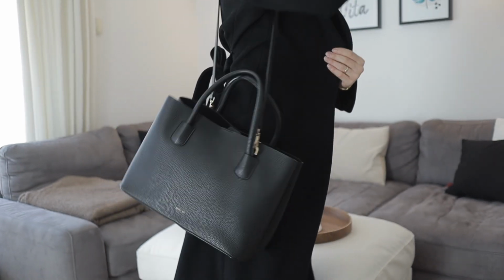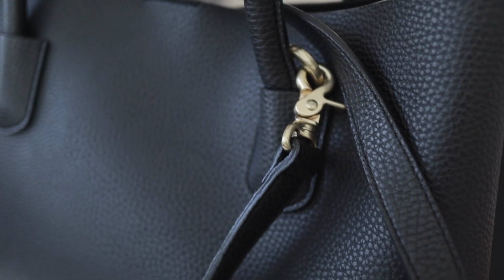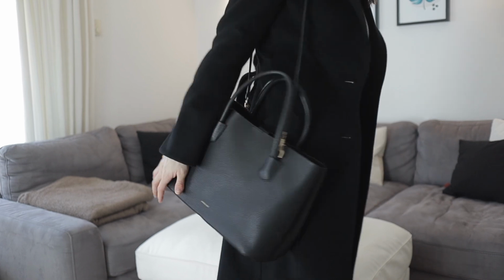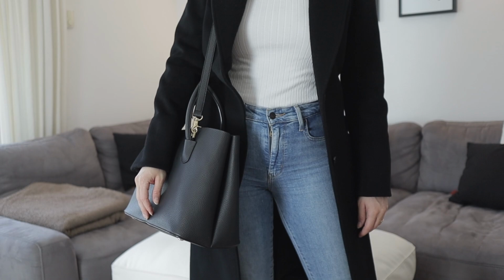I love wearing things crossbody or over my shoulder, and I must say that this strap is very sturdy, and even when I'm carrying everything from my laptop, a notebook and water bottle, it has no problem holding the weight and it doesn't get too uncomfortable.